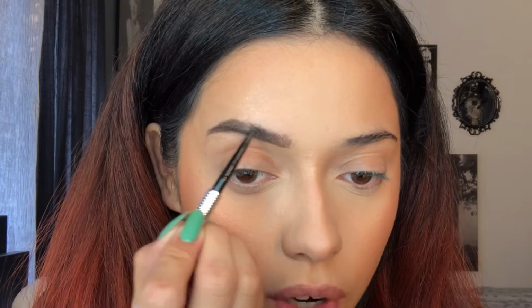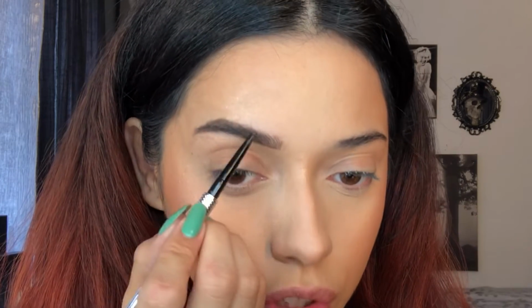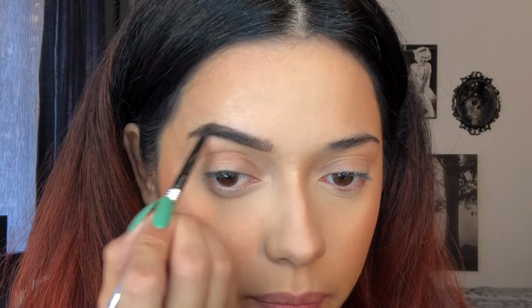I feel like it's always a process to do your brows. So just letting you know, this is why I don't do my brows on camera, because I take my time with them. I don't know if you guys can see what I'm doing there. I'm just doing that, and then I'm gonna brush the hairs and blend it in with the product. And then I'm gonna go back in and create those hair-like strokes on it. Okay, so far it's going to look like this. So I'm gonna do the same thing on the other eyebrow.